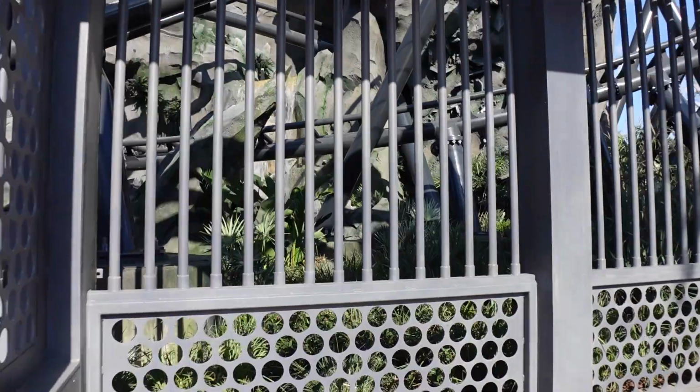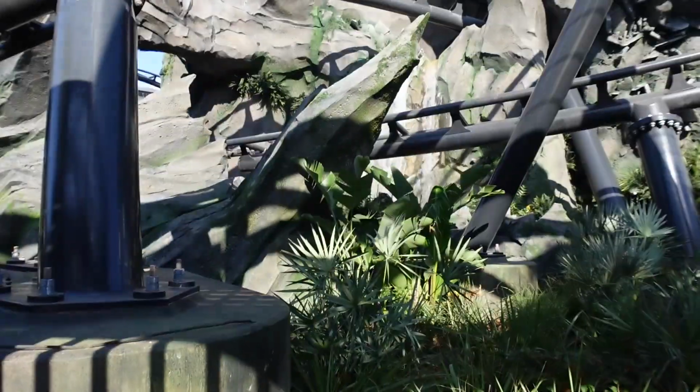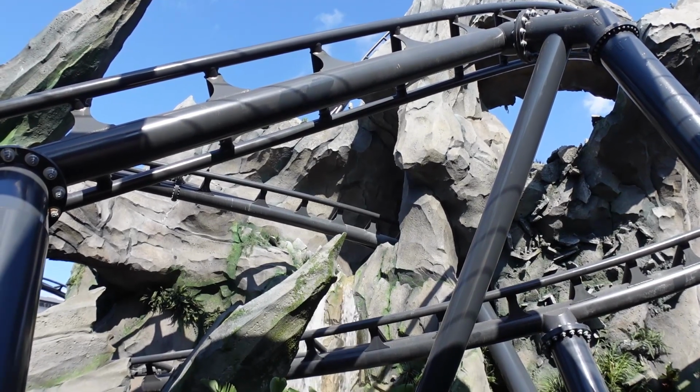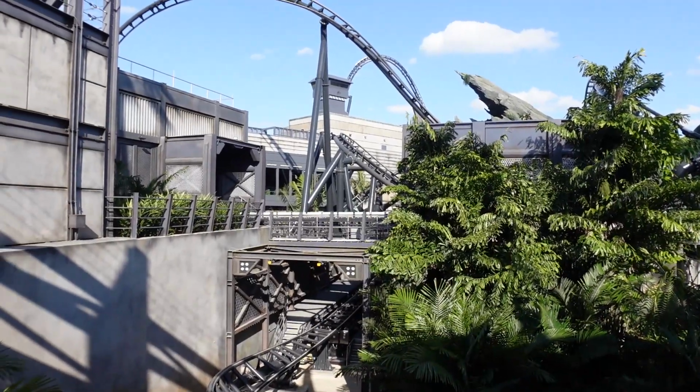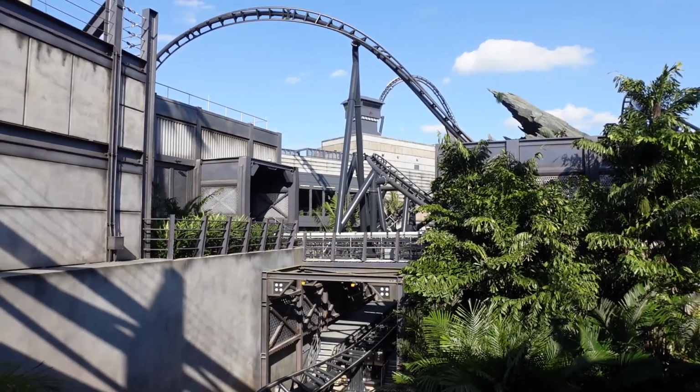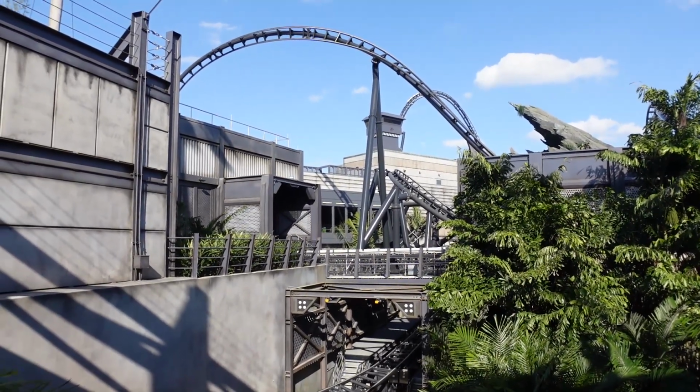I mean, this is such a cool sight. Hearing the waterfall and being able to look inside and see the roller coaster, it's so cool. I'm so happy this is happening. Come on, show us something. Anything, one more time. Just one more time, please.